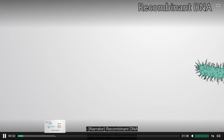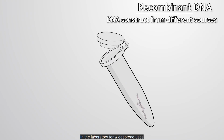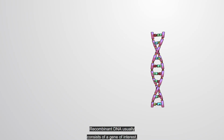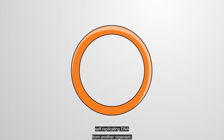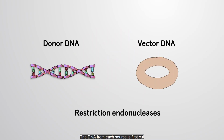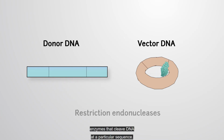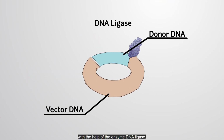Recombinant DNA is DNA from different sources, usually different species, combined together in the laboratory for widespread uses in clinical and scientific research. Recombinant DNA usually consists of a gene of interest, here insulin, from a donor organism inserted into a vector, self-replicating DNA from another organism, such as a virus or a plasmid, a small circular piece of bacterial DNA. The DNA from each source is first cut by restriction endonucleases, enzymes that cleave DNA at a particular sequence. The donor DNA is joined to the ends of the vector DNA with the help of the enzyme DNA ligase.